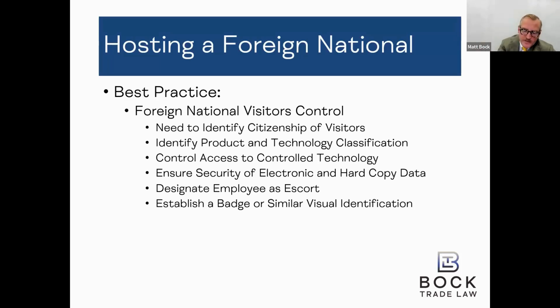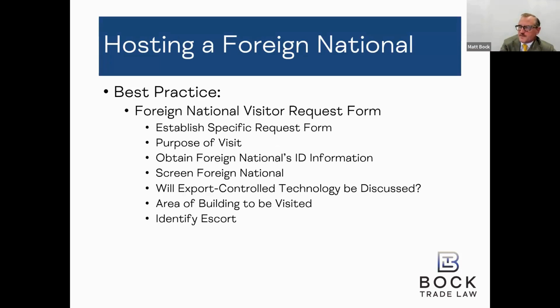There should be, and most companies have this, right, at the initial entry point to the building, a sign-in sheet and a badging system. If for some reason you do figure out that you're bringing in someone who shouldn't see something, that person needs a specific badge that identifies them as someone who shouldn't have access. And you need to make sure that person is kept away from sensitive information.